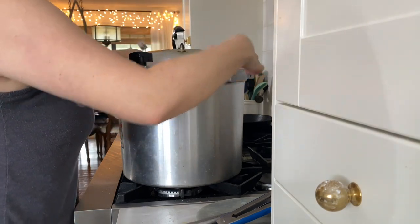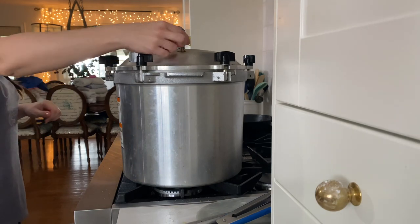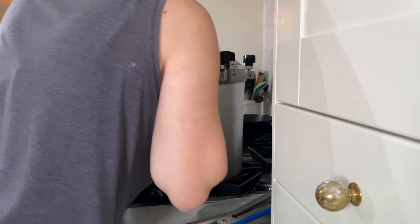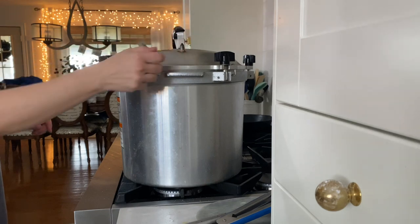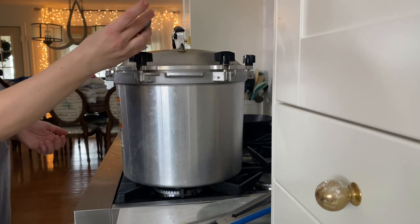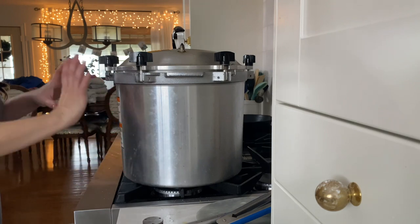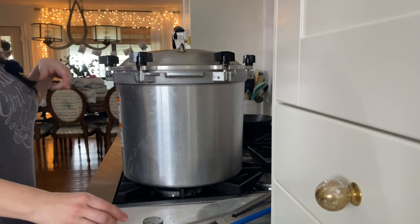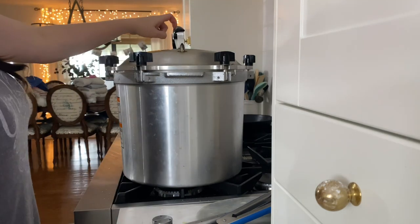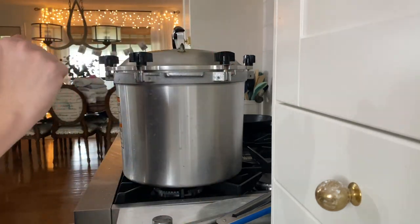All right, now we're just going to turn it on high heat and wait for the steam to come out of this little guy. Once the steam comes up, we'll let it go for 10 minutes. And then we will drop our weight on, 10 pounds, and regulate our temperature so that our gauge stays at 10 pounds. This will jiggle, but I use the gauge just to make sure we're in our good range and just maintain that for the whole 90 minutes.